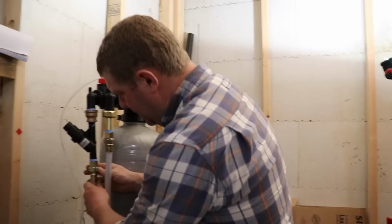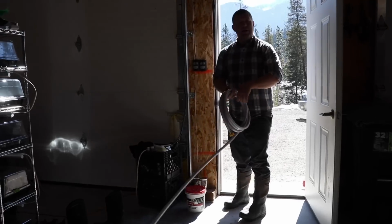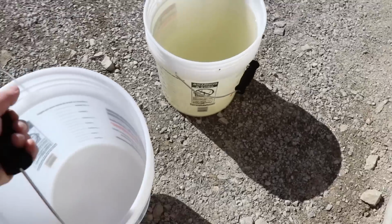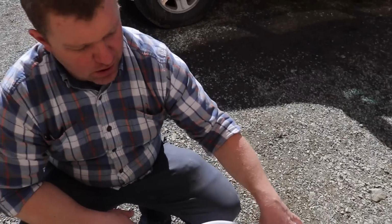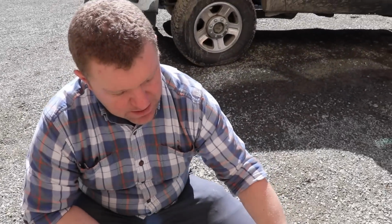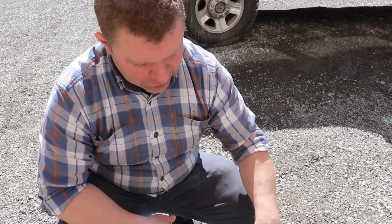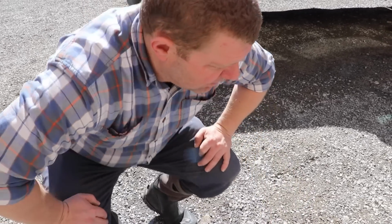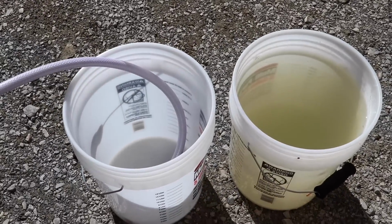I'll go outside. There's some water coming in. I'm gonna grab another clear bucket. So at first, this isn't really gonna show a difference because we're not using the softener right away. We're just filling it up, but it's gonna be bypassing a portion of the water around the softener. So these two should look pretty similar at first. And then when we turn the softener on, we should start to see the big difference.